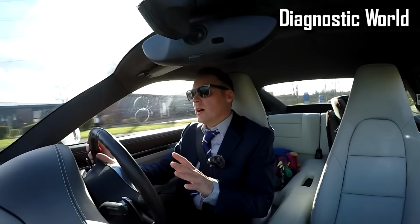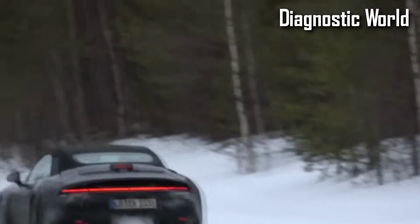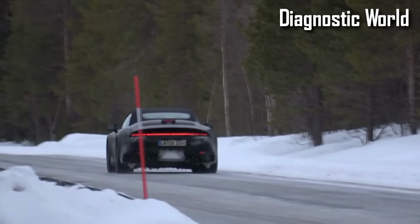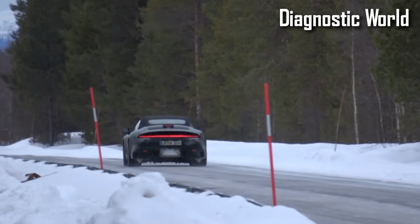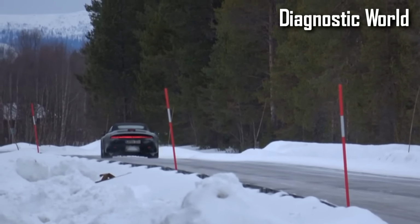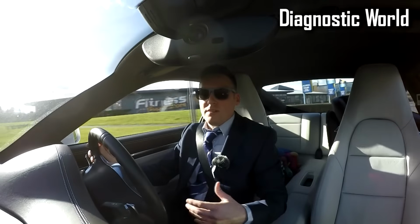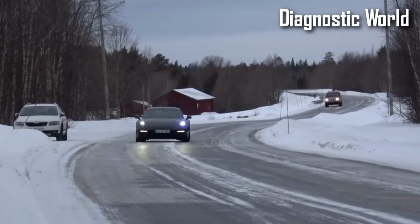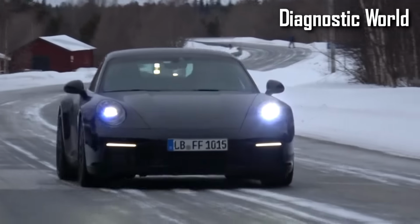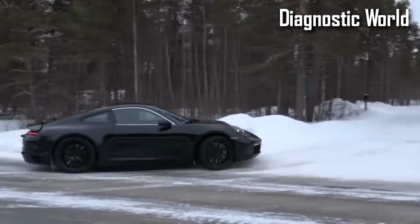As you look at the profile of the car from the rear end and the front end, you can see that it does look a bit wider. So the rear arches, it looks like they're testing the possibility of having wider arches on the rear. But again, we don't know whether this is the 911 Carrera. We don't know whether it's the GTS or any of the GT3 variants that they're testing at the moment. So it's all a bit iffy, and it's all a bit of a grey area, but at least we know some basics.